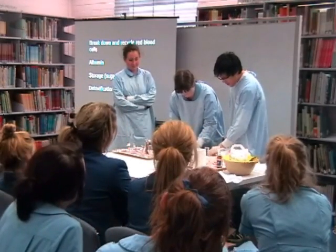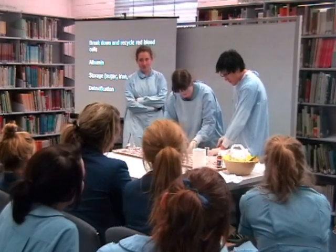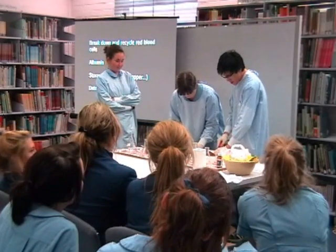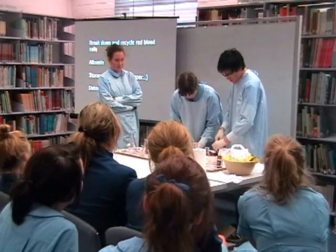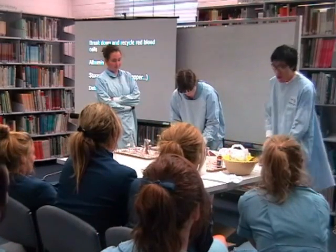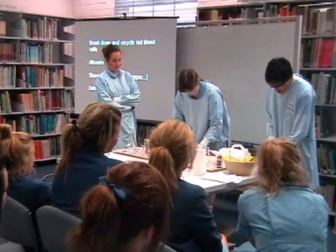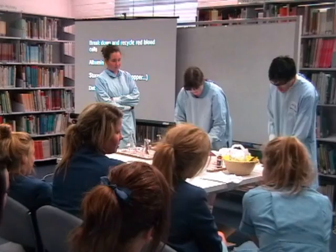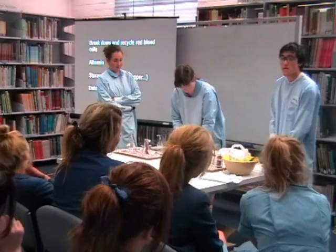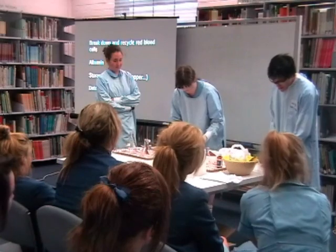So, this liver is very important in lots of things. One of them is the breakdown and recycling of red blood cells. Your red blood cells live in the blood for about 100 days, 120 days. And after that, they start to break down, and it's very hard for them to keep carrying oxygen and carbon dioxide around the body. So they're taken up in the liver and broken down.